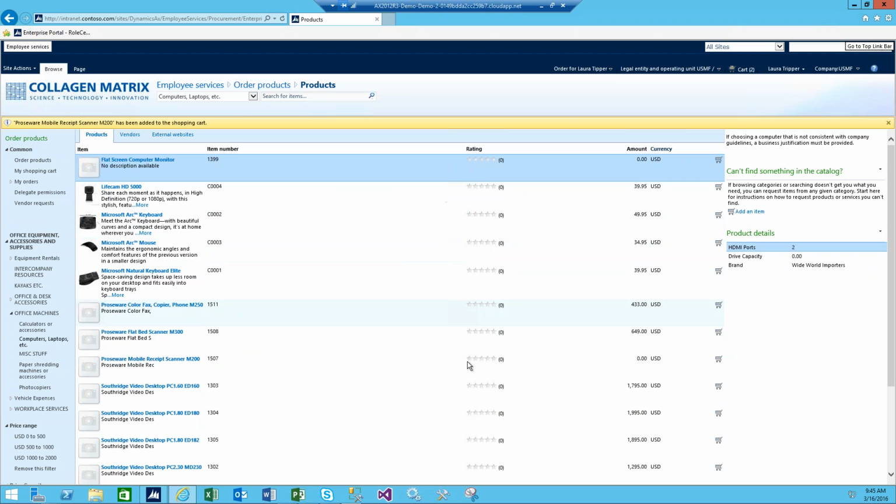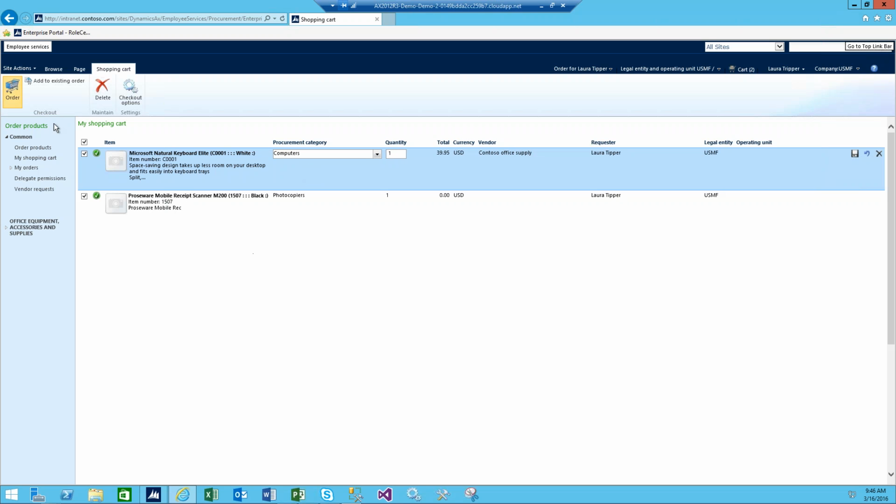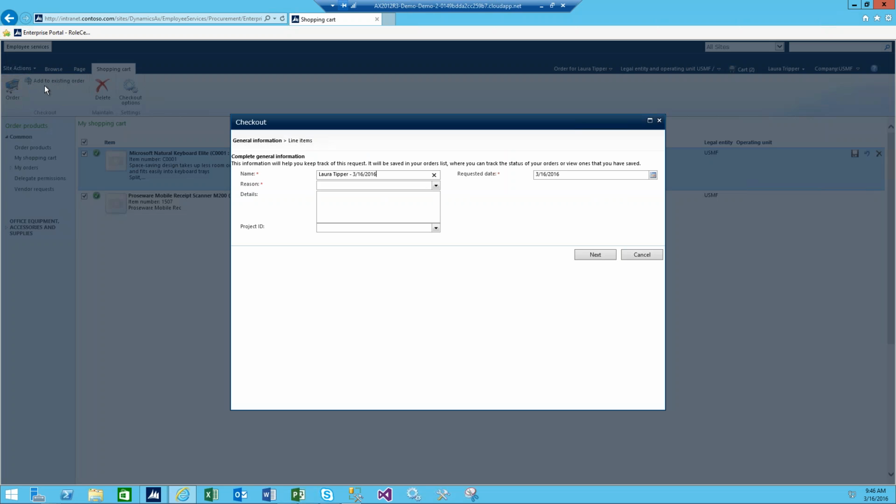All right, so having added our bits and pieces to our cart, the next thing is I want to close out my order. So I'm going to go ahead and click on my cart, and go ahead and complete my order, checkout order here. I could also choose to add it to an existing order. So if I had an order out there that hadn't been submitted yet, which is basically the same process as submitting a purchase requisition to workflow, I could just add these to an existing order so you can keep building up your order over time. I'm going ahead and doing this as a new order. So it's got my name.